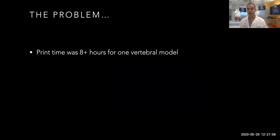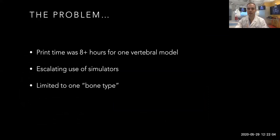And I really want them to practice how this is going to be sustainable. And so there's this escalating use of simulators from the resident. And the bad part about this was it was really limited to one bone type. And what I mean by that is you couldn't replicate people with really, really hard bone, and you couldn't replicate people that had really, really soft bone, like patients with osteoporosis.